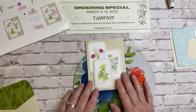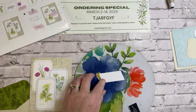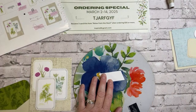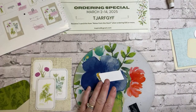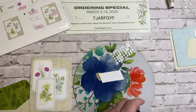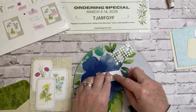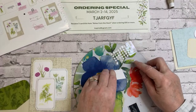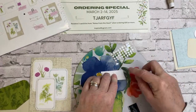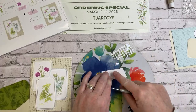And then we have the sentiment. So we need to add a little bit of glue here. It doesn't come with any glue. So what you can do is use some Seal or Seal Plus, or I use these mini glue dots from previous kits. And what I'll do is I'll add some right here in the middle, because we need to have that linen thread on here. So I want to make sure it gets adhered on the back side.